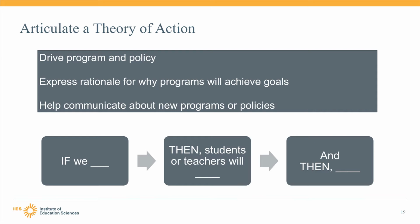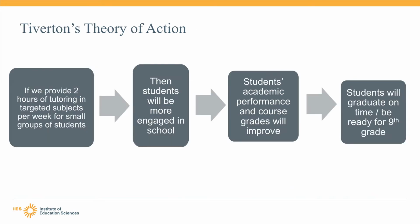A theory of action really states your rationale for your particular program or policy and why you think that it will be effective in achieving your goals. And as I talked about, both of the approaches to using data referenced goals. So if we're going to be using data effectively, you have to have some established goals in place that you can reference. The theory of action can just be a sentence or two. Essentially, if we do X, it will lead to Y.